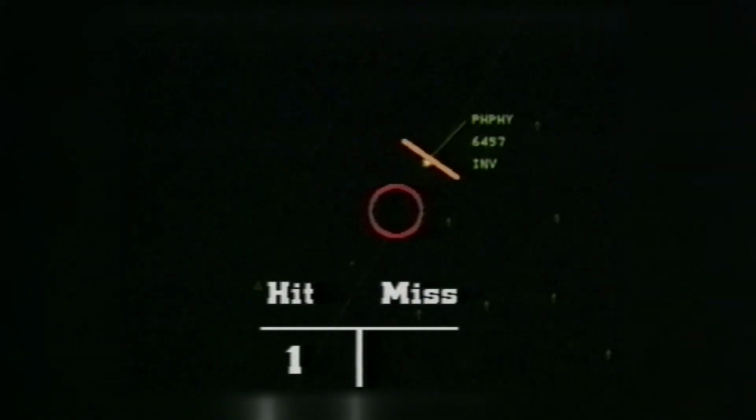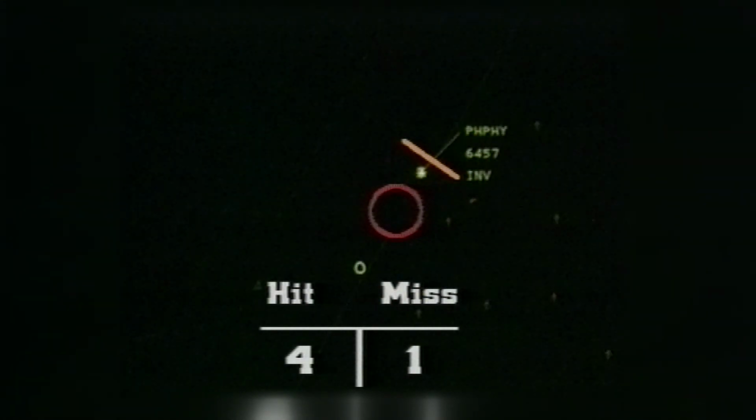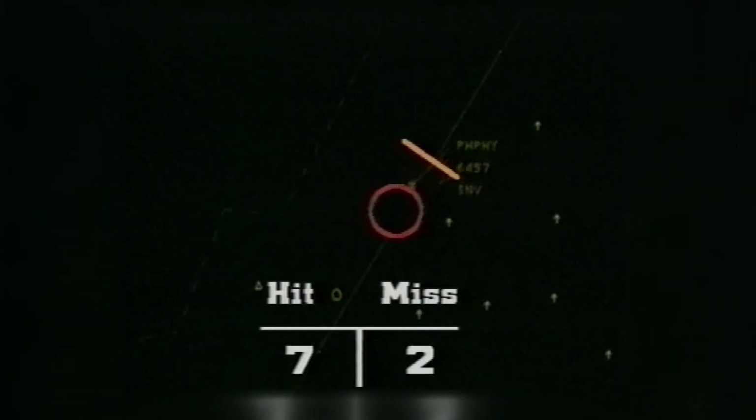Hit. Hit. Miss. Hit. Hit. Hit. Miss. Hit. Hit. Hit. Hit. The probability of detection on this stretch was 82%.